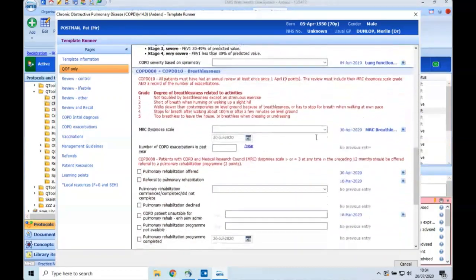And as you can see here, here's your MRC dyspnoea scale. It tells you how to record that using the correct clinical code. And also, don't forget to record the number of exacerbations in the past year. Let's say it's 3. That's in this financial year's requirements.